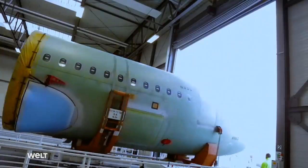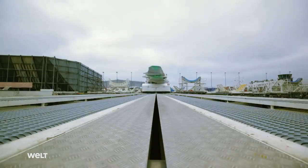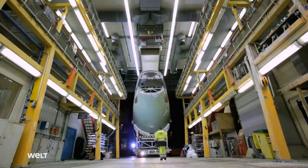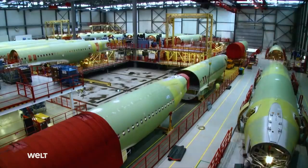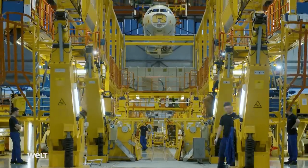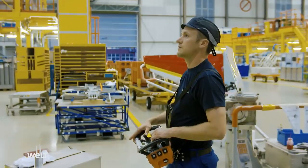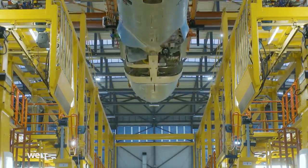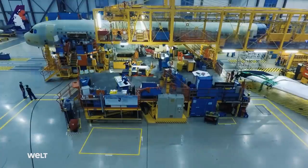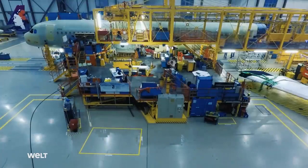Here, the giant A380 is fitted out. Also on site, sections of the A350 fuselage are assembled. Various models of the A320 family are also built. Airbus's range of commercial aircraft is the company's most successful product line. More than 12,000 jetliners have been delivered so far, while thousands more orders are waiting to be fulfilled.